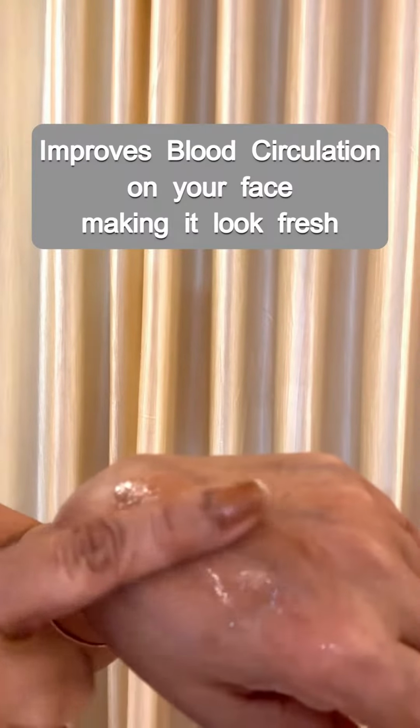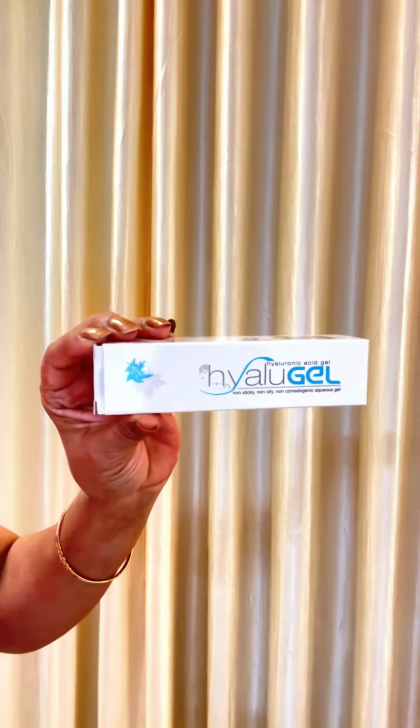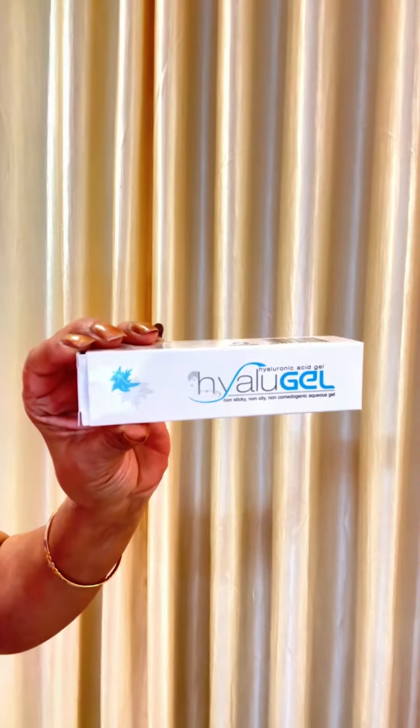This face gel improves the blood circulation on your face and makes your skin look fresh and blemish-free. It is free of added colors and fragrance. Comes in a reasonable price with a handy pack.